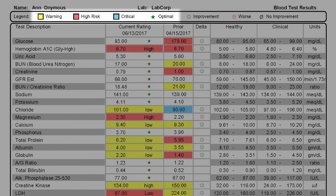If the range is 100 and you're a 101 and you're sick, and if you're 99, do you think you're going to be mostly sick? Probably. You might not be pathological, but you're not going to be healthy. So this gives us an opportunity to measure a bunch of different things to see if they're optimal, if they're at a warning level, a high risk level, or a critical level.